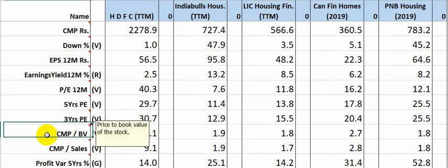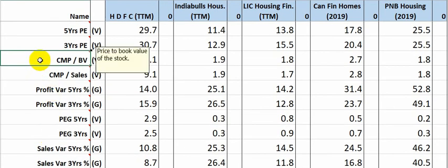Next, we'll move on to the second valuation metric, which is the price to book value, which signifies where the price is against the book value of the company. Book value is the value given to the share by the company. This is what the company thinks its shares are worth against the market participants who think the share should be given a premium or should be traded at a discount to its book value.